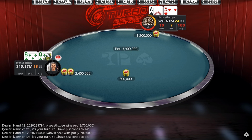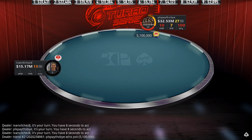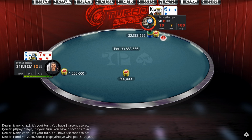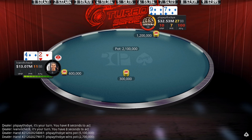Queen 8 suited goes for the raise pre-flop. Please pay thanks by with ace 5 jams it all in. And Ivan did not want to see this. He will find the fold. King 6 for please pay. Now that they're playing 13 blinds effective, he just rips it in, gets it through. 4 deuce, oh, we'll go for the limp.